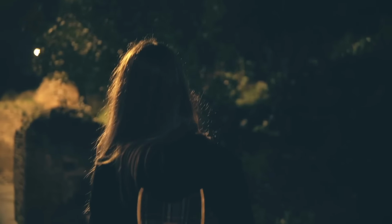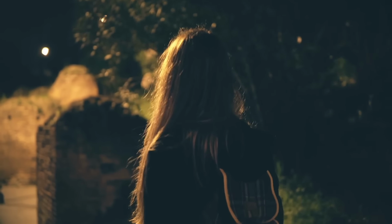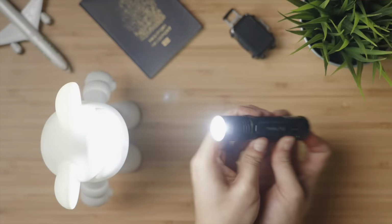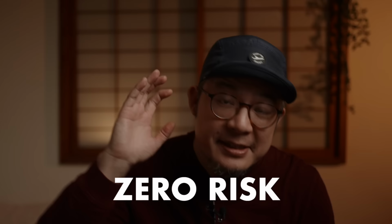This section of the video, by the way, is in no way meant to scare you. Statistically, you will never encounter any danger in the form of a physical attack while traveling, but if you travel solo, and double especially if you're a solo female traveler, a high-output flashlight is hands down the most effective self-defense tool that carries zero risk of you being charged criminally abroad.